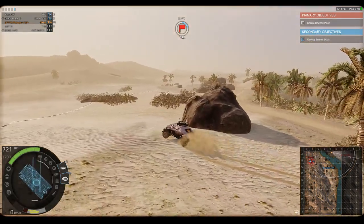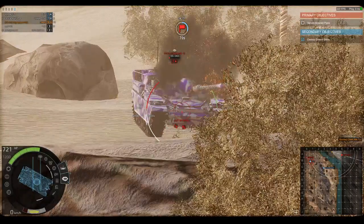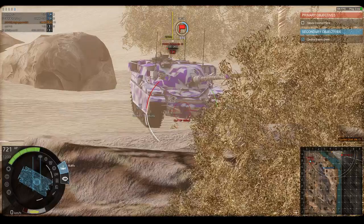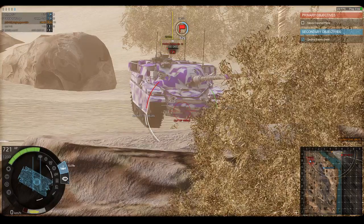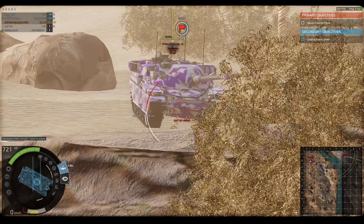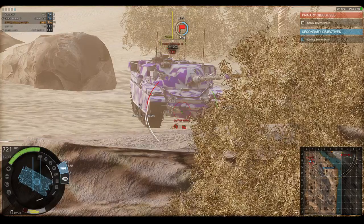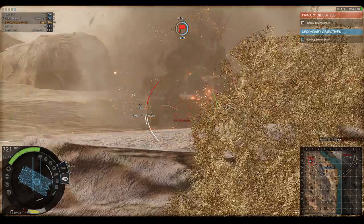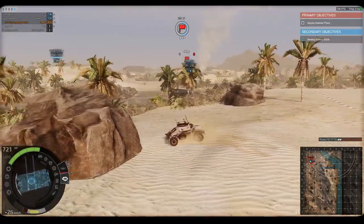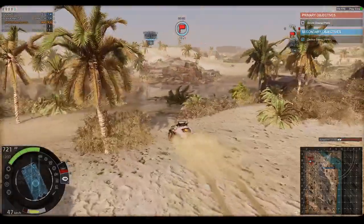Alright, I'm going to pull forward. Identify. Going to try to juke him here. And I'm actually out of ammo. So right now all I'm doing is sitting here spotting them. I do tell my team that I am out of ammo at some point here very shortly. But I am not spotted as long as I'm not firing. He just can't see me. There we go. T-72 got the kill there. And it was at this point I realized that the weasel toe is actually disconnected.